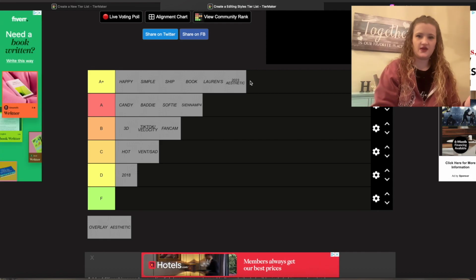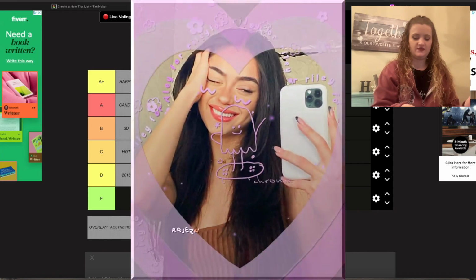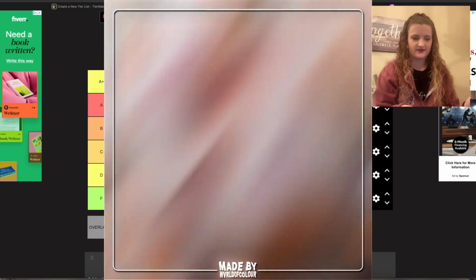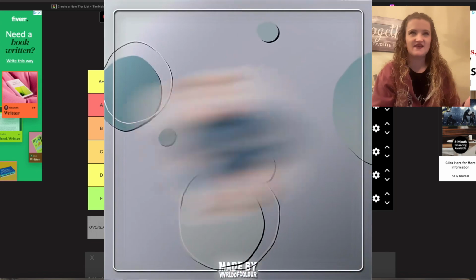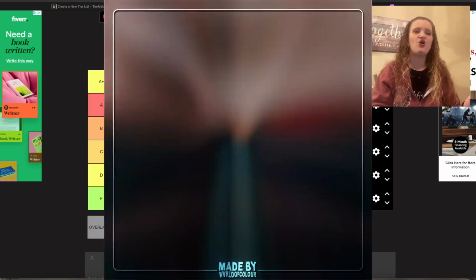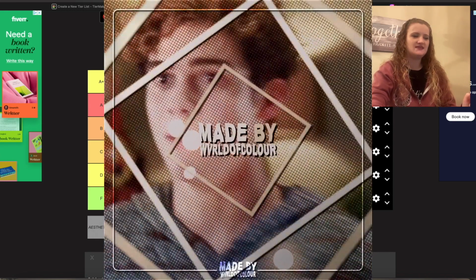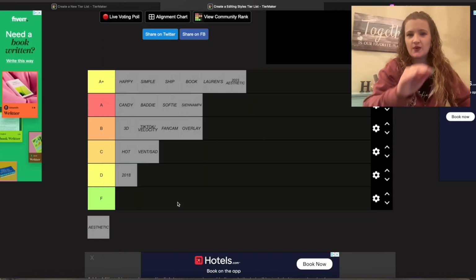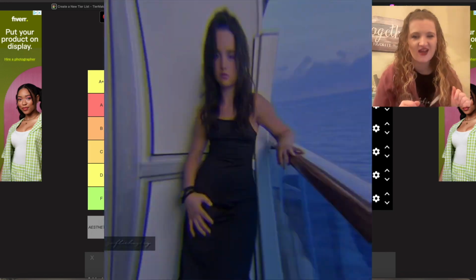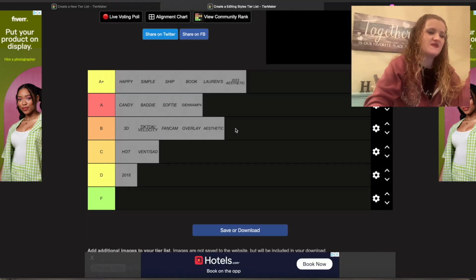I have a love-hate relationship with overlay. I did a lot of overlay type editing. So like World of Color does it great. And that's why I don't think I can put these in Fs because I'm thinking of specific accounts and then I think of their edits and I'm like, oh, it's also a hit or miss. So I'm going to say a B again. Aesthetic. Now this is the regular aesthetic style. That is one of the coolest styles ever. I think those are also hit or miss. So I'm going to put that in a B.